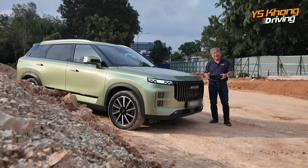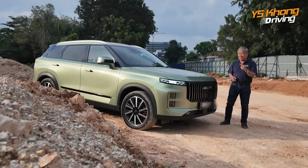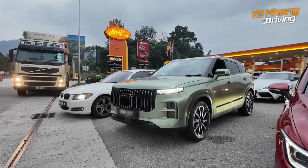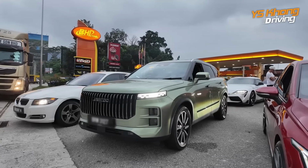Visually and on paper, it also looks good. So the only thing left for us to do now is to check it out on Genting. So yes, as promised, we're going to take this Jaecoo J7 up the mountain and check out the handling.